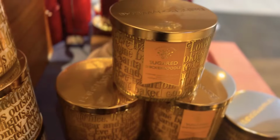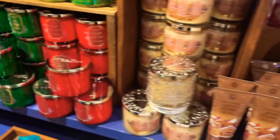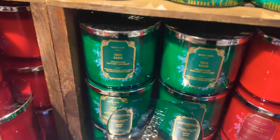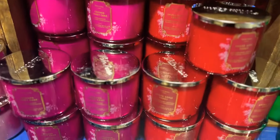We have a Sugared Snickerdoodle. Don't forget about your foodie candles if you're a foodie lover. So day one, I think we picked up 15 candles, I want to say, on day one. I'm still trying to decide if I want to maybe return a couple and get some new ones that are coming out. I still haven't decided yet.